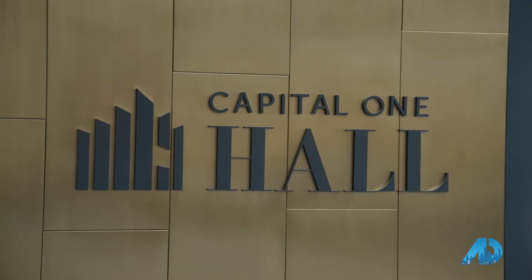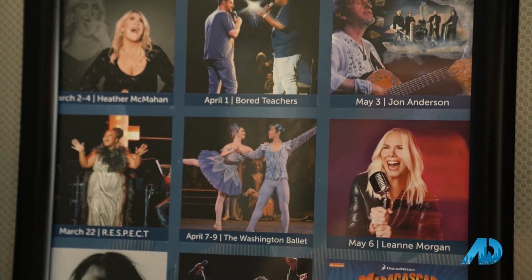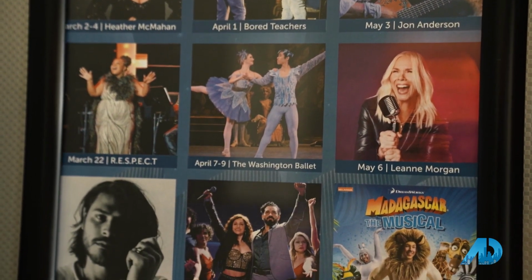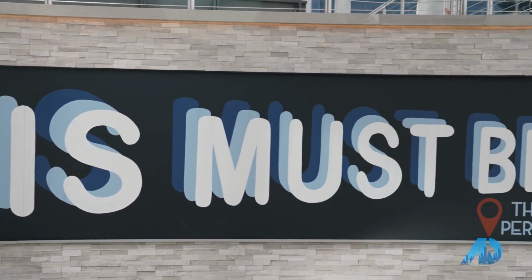Capital One Hall has become the newest epicenter for performing arts within Northern Virginia. They are home to some of the world's best comedians, musicians, orchestras, dramas, ballets, you name it, they've got it. I was actually there for the opening event, which was stunning. Now we're going to show you guys a little bit about the perch.